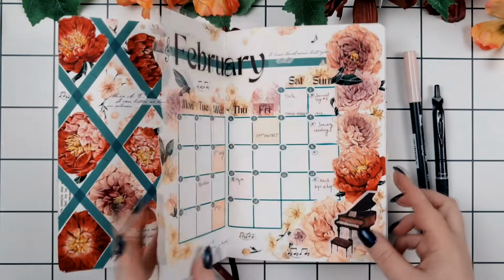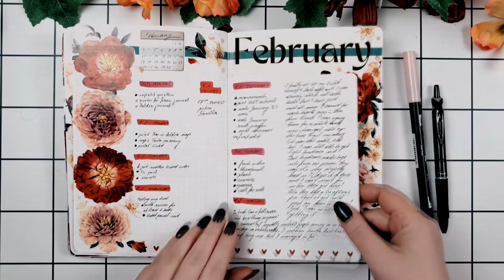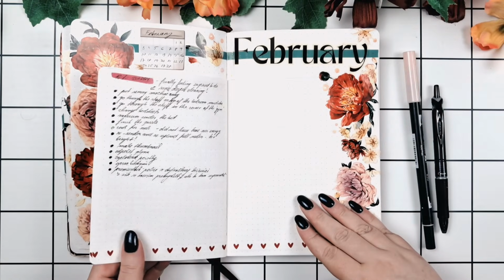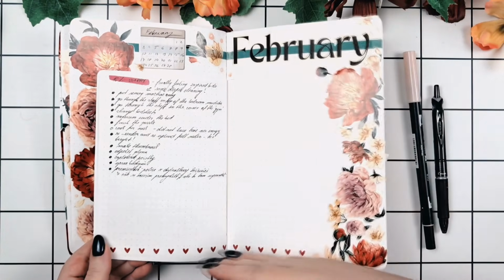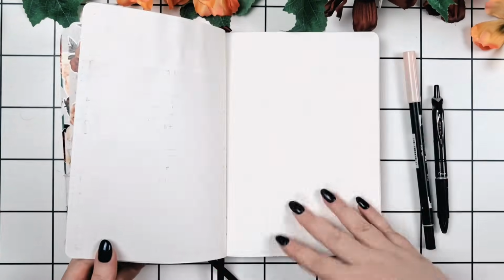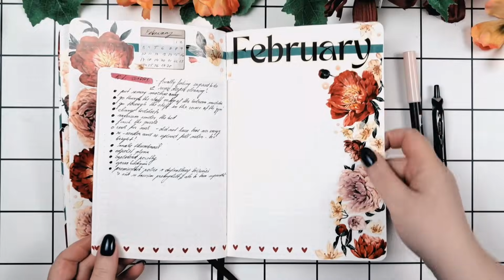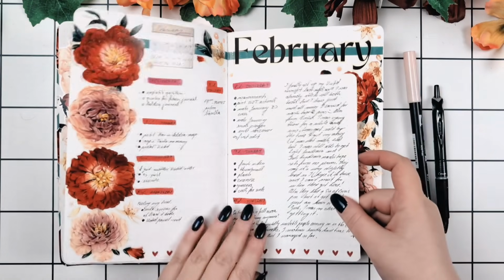And if you look at my journal, then this is the space I gave myself for writing during February, and I am almost out of the space, but that's okay, I can just continue there. It just won't be that pretty, which is a shame because I love this setup so much, but that's okay.